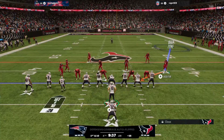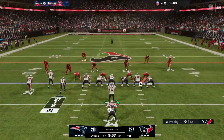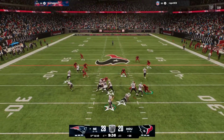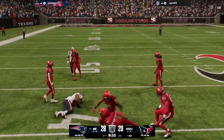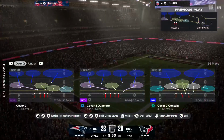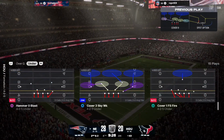The Pats at the line, ready to go. Their lead back down to one score after the touchdown a moment ago. First down's a must on this drive as they start out here 1st and 10. So they'll get 8 out of that completion. And that'll bring up a second down in just a couple.